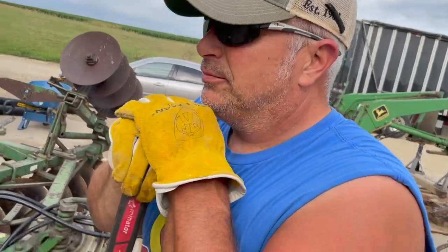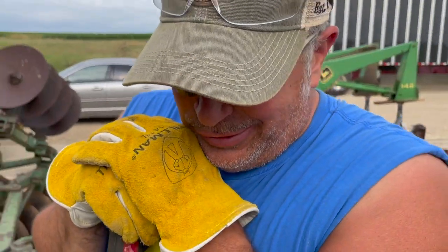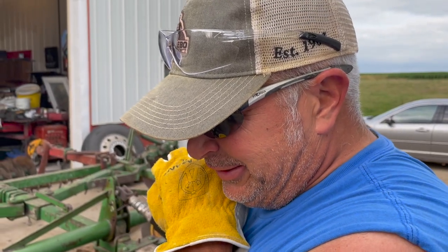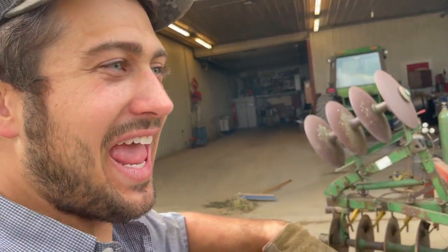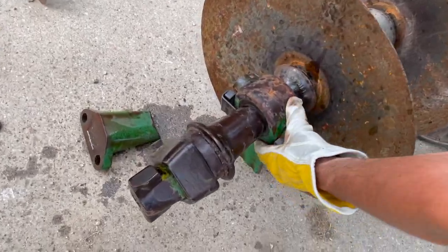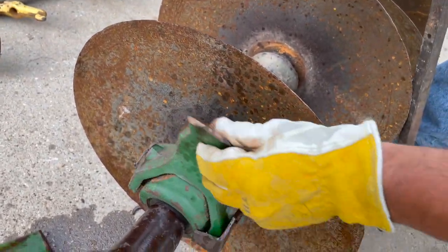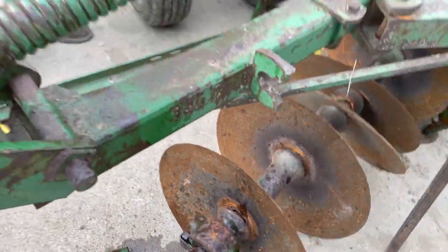Hey, quick question. When's the last time you greased that bearing on this disc? Well, considering how little we use it, it's probably been a couple years. But guess what? The bearing didn't fail. The hanger broke. Was it because the bearing wasn't greased and it was stiff? It broke there. It had nothing to do with that. This is not a highly greasable item, so this is actually no greasable item.